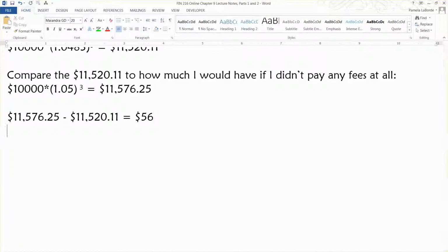Now I want to talk about the hidden transaction costs that a mutual fund will have, but they will never report on their prospectus. They're not required to report this information. And the first one is commissions.